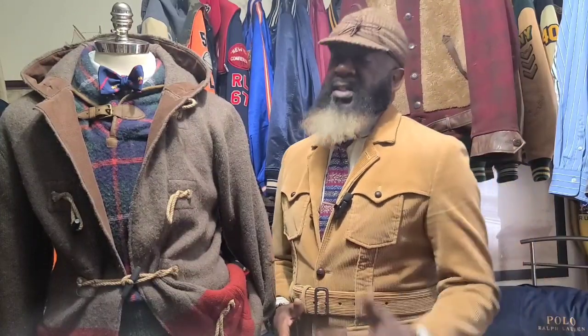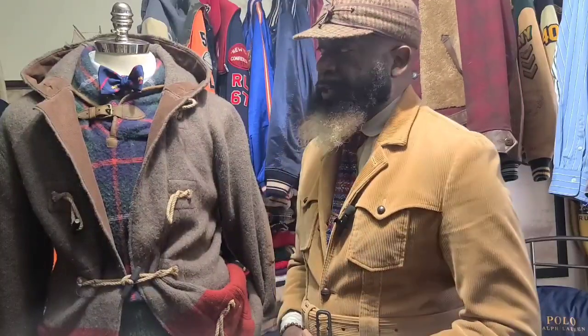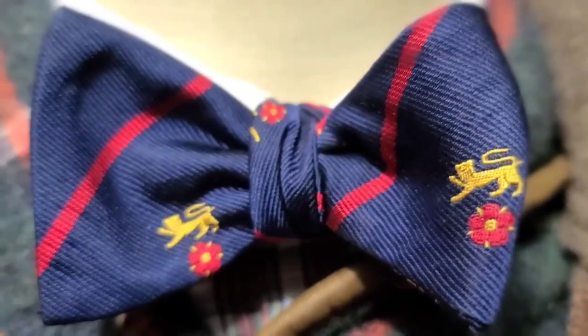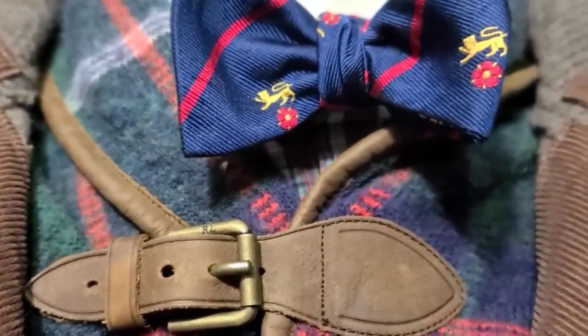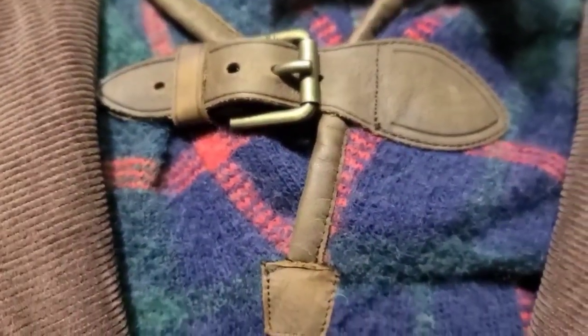Let's start at the top this time, because I'm getting very anxious to talk to you guys about this piece. We did the Rugby Ralph Lauren club collared plaid shirt here. The red Gordon dress tartan. Bow tie, fantastic bow tie. Natural blue, red stripes with a lion and a small floral pattern, flower head under the lion, man. Just a beautiful English style, royal, regal type of tie.